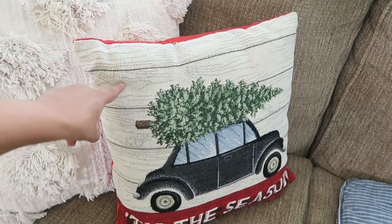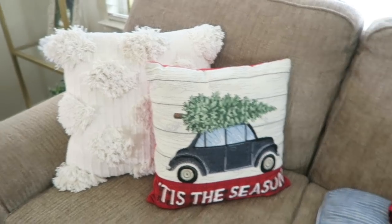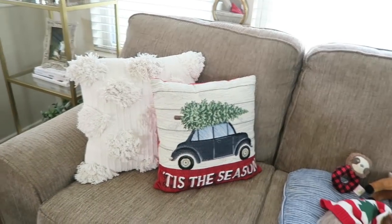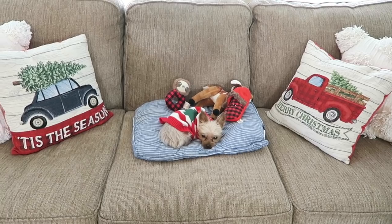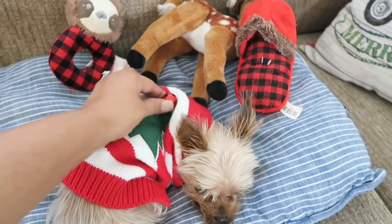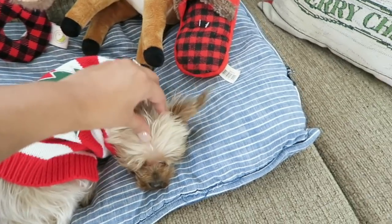I did have them upstairs, but if you watched one of my Christmas home decor hauls, I bought another set of pillows, and I kept those upstairs and then brought these down here, and I just love the little subtle touch that it gives. And then there's Mr. Max. He's so tired. He's wearing his little Christmas sweater. My mom added this little jingle bell one year when we did ugly Christmas sweaters.